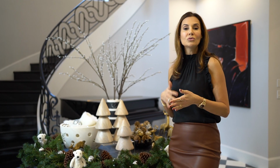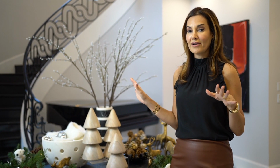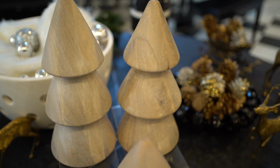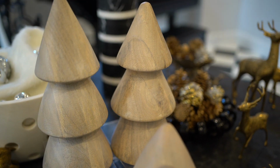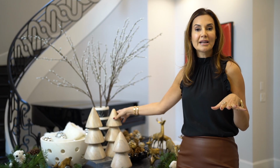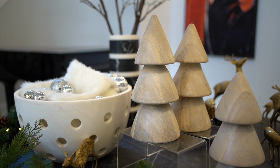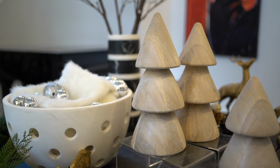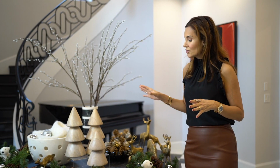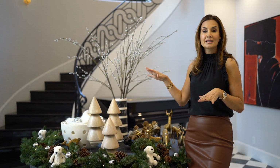I like to mix the old with the new, the high with the low, and so this year I found, and I couldn't resist, these beautiful Crate and Barrel wooden trees that are very holiday-esque. They're actually very on trend as well because they are made of natural wood, and it really brings the table together. I also like to put them on risers. It's really important when you're doing your holiday table, or even a table that's a decorative table, to use risers so that it gives the height that the table needs.